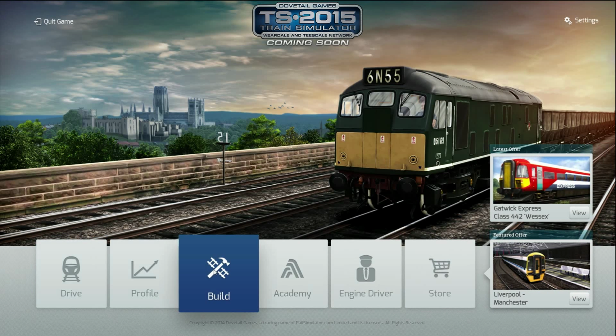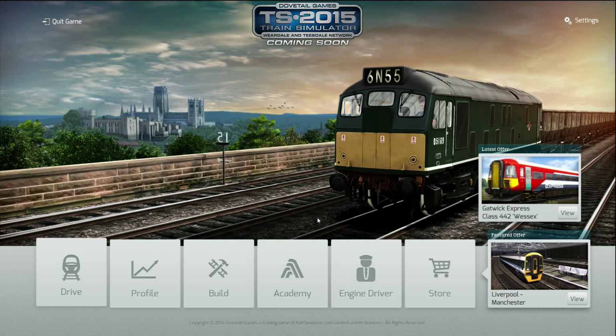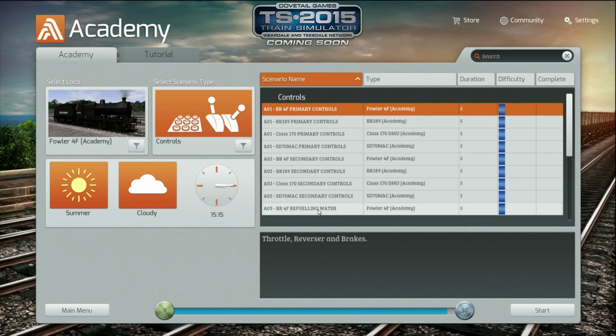Back to main menu, we've got build. I'm not going to open this because it'll take forever, but basically in the build mode you can build your own routes, so you can have absolute 100% fun making your own little worlds to drive around in, or make a big circular track and try and derail a million trains at once. The academy, if we load this up, might take a second.